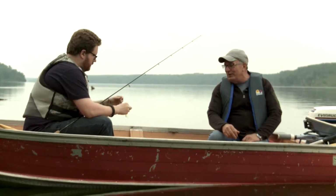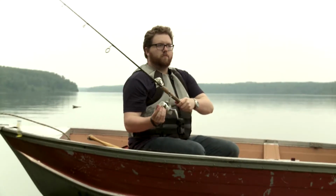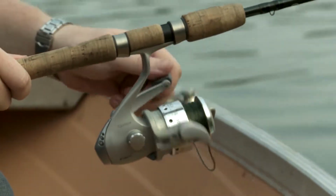There we go. Good job. Okay, finally. So what do I do now? Now we basically got to get it in the water so we can try and catch those fish. Alrighty, so it's open and fly. Nice cast. Oh, thank you. Oh, I think I got something on here already. It's a strong one. It's definitely fighting here.